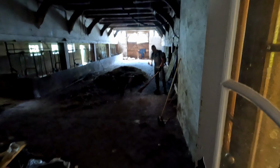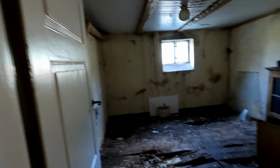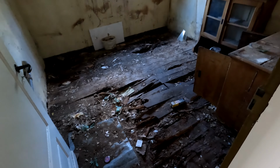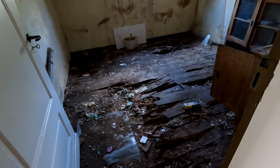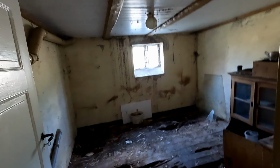So now we're entering the house, and this floor is going to be destroyed soon from the moisture and everything. I think you cannot walk on it. There's a cellar down there. If you step on this floor, you're going to go through it.